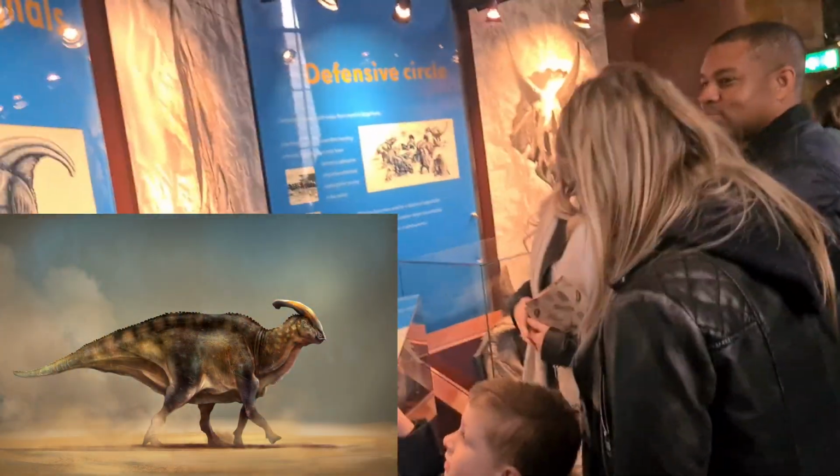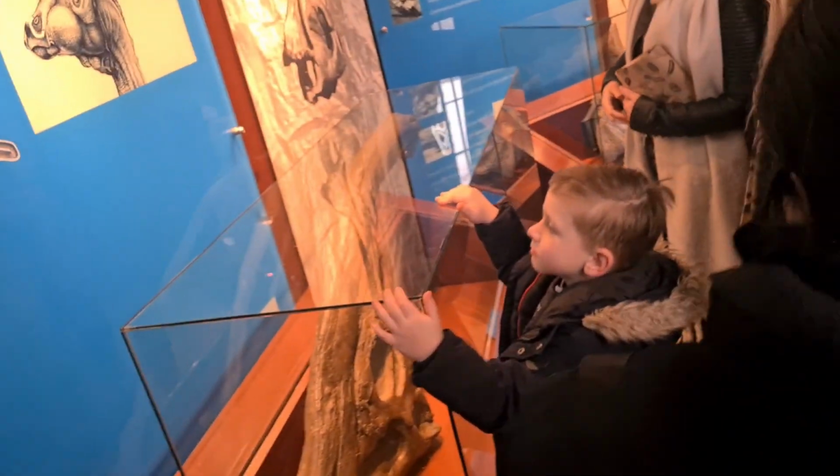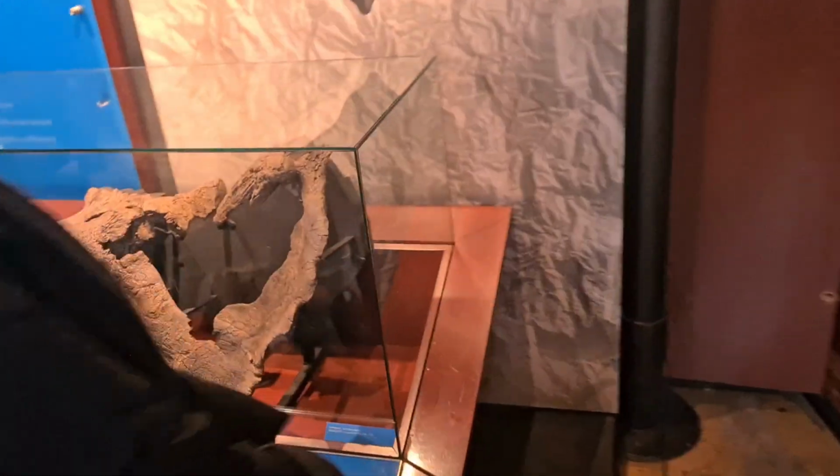Parasaurolophus had a long curved crest on its head that may have been used for communication, amplifying sounds, or even regulating body temperature. The other fossil was the skull of a relative of the Triceratops known as the Centrosaurus. Centrosaurus had a large nasal horn and frill adorned with small spikes, which may have been used for display, species recognition, or defense against predators.